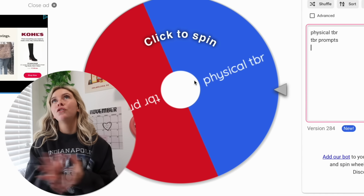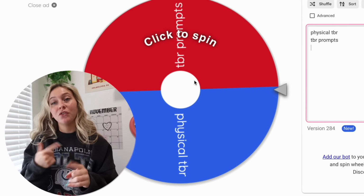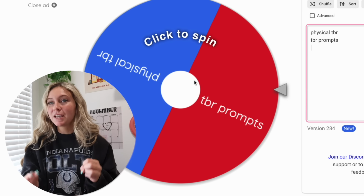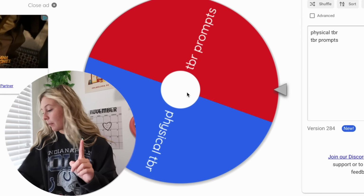So I think for this month's reading, I'm going to do a 6-book TBR this month because I have a few videos planned already. I have a trip that I'm going on, so it's more of a busy month for me. So I think we're going to do the TBR down to 6. That way we can see if we can do it. So I'm going to spin this, and this is going to be our first one.